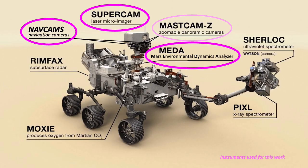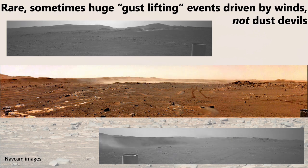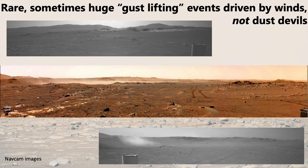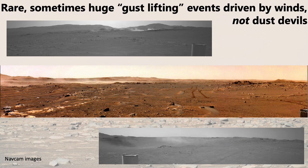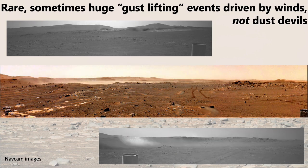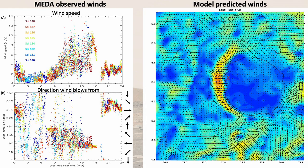MEDA, NavCam, and SuperCam are also able to give insight into a different kind of dust lifting event. These rare, sometimes huge gust lifting events are driven by winds and not by dust devils. The central movie here shows a dust lifting event driven by wind gusts that covers an area of more than 4 square kilometers. We can put MEDA's wind observations in context by comparing with model predictions of winds across the entire region, where here the red cross shows the rover's location inside Jezero crater.